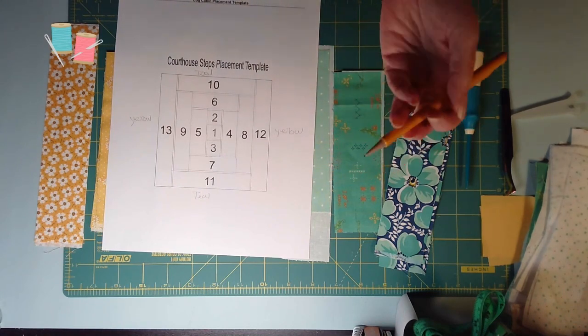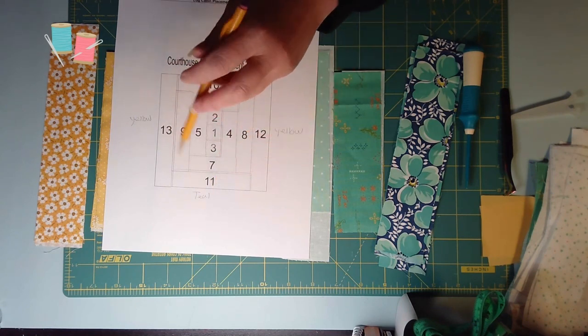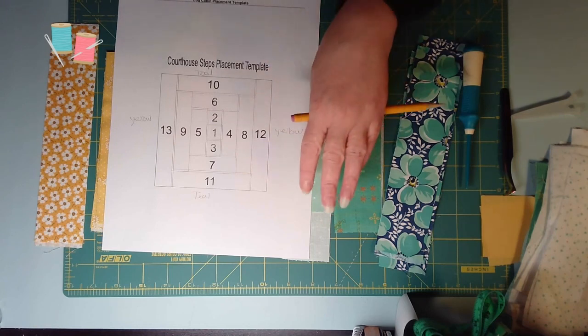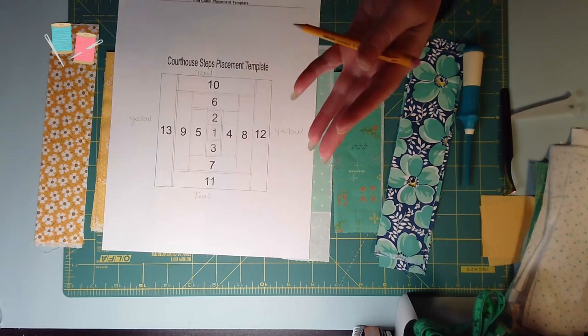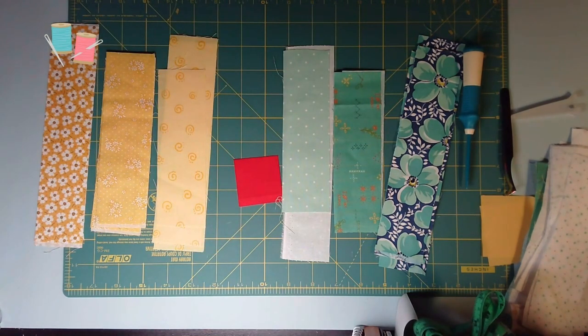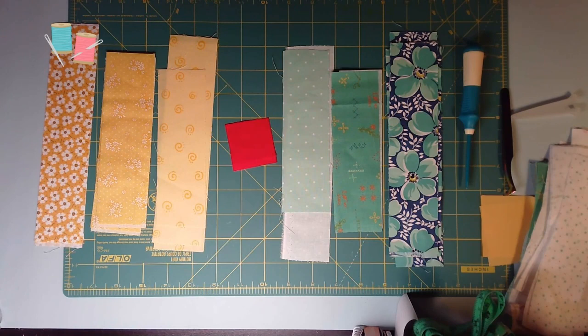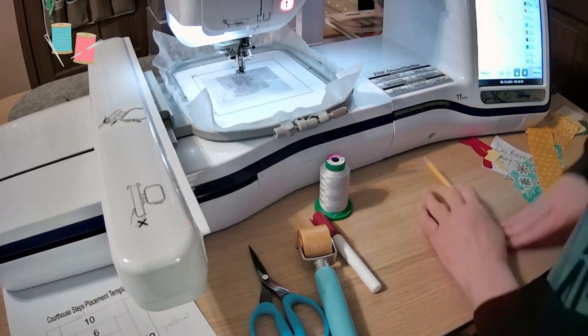And again, like with the log cabin, when you get to pieces 10, 11, 12, and 13, don't trim them at the end, because you're going to trim those off when you take everything out of the hoop, and you'll want enough fabric there to give yourself your seam allowance at the end. So these are my colors, and I'm going to start out with my little red one here. So now let's go over to our sewing machine, or to our embroidery machine.